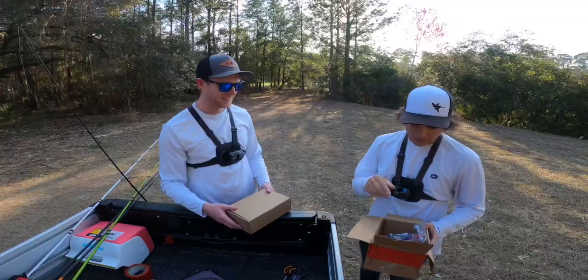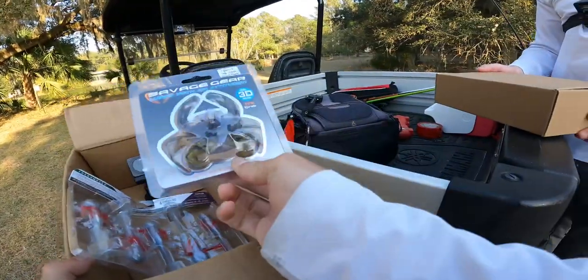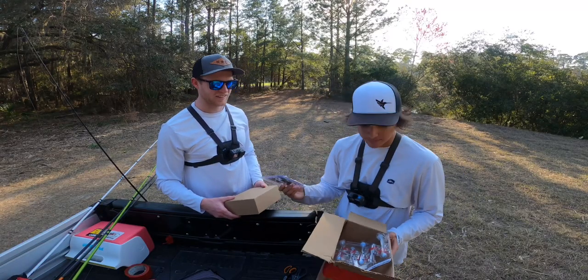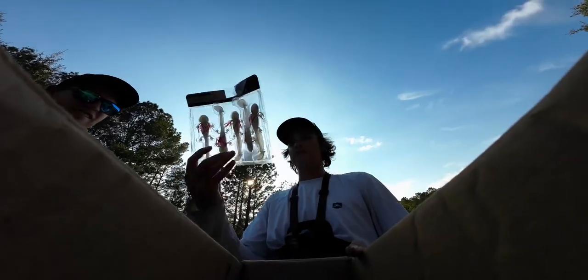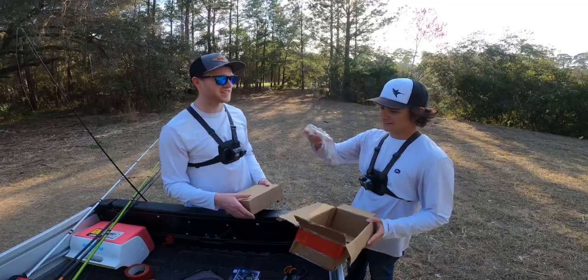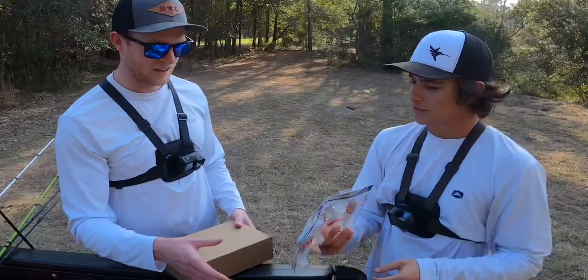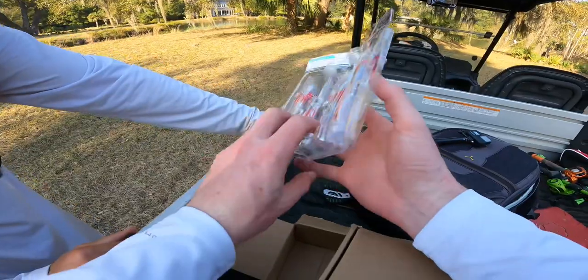I literally was looking just at the crab. I thought the crab was actually pretty cool. I've never fished with a crab lure before, so that should be pretty exciting. But what I'm not excited for is the salamanders, the slam-o-mander. Can you explain to me the action of these baits? These are crazy looking. They have paddle tails.